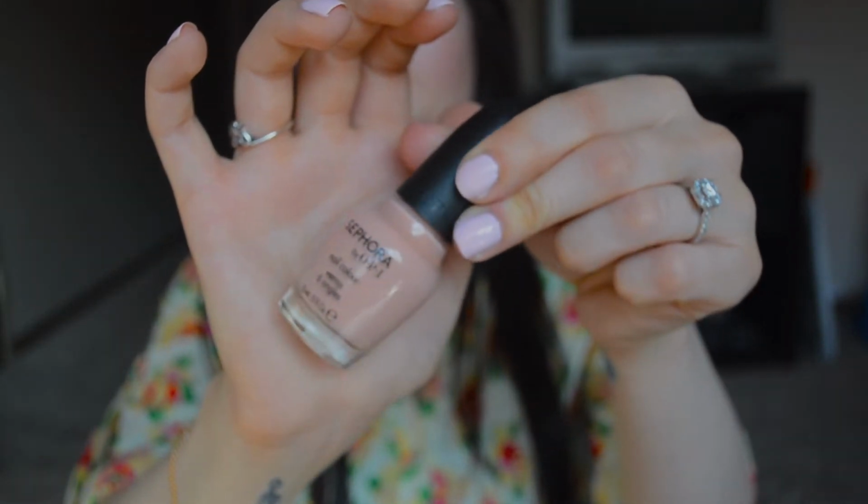The last pink that I have is kind of like the nudie mannequin hands color. This is I Got a Blush on You, and this is from Sephora by OPI. And this is just a really nice, clean looking nude color. It's a little more pinky nude. I know a lot of nude nail polishes tend to, at least on me, just look like foundation on my fingernails, which is kind of gross.